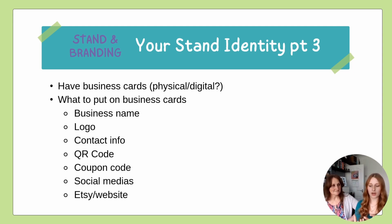With digital, I know you can get ones that just stay on your phone, but I would recommend having a QR code somewhere, whether that's just on a little sign or whether you've got a big shell scheme and you're able to put it up at the top somewhere. Have that QR code available.